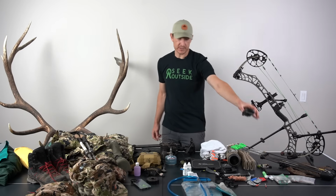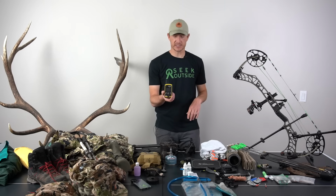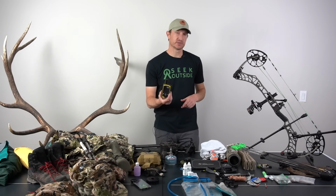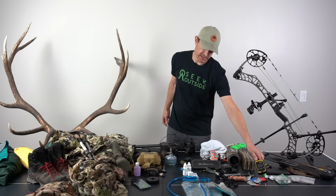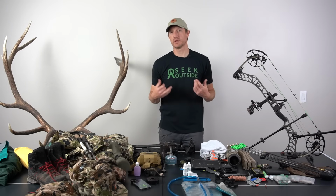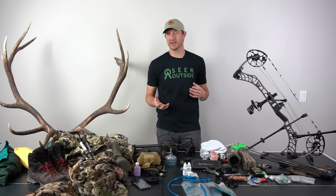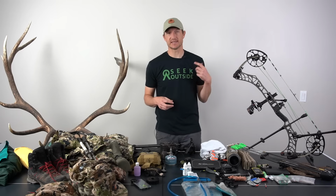Moving into a satellite communicator. This is my old trusty DeLorme inReach SE. This is the old version. Obviously, these have been updated, bought by Garmin, so you have several choices at this point, including the Garmin inReach Mini, the Garmin Explorer Plus. You also have some of the newer ones like the 66i that have the aerial imagery, the GPS, everything that you want, as well as the satellite communicator.